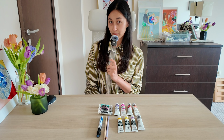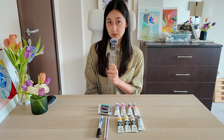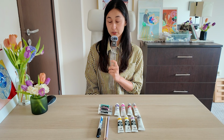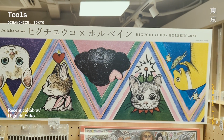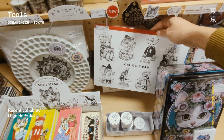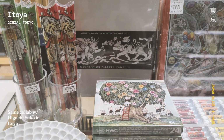I also would recommend you not skip the colored pencils from Holbein. These are one of the best colored pencils in the world, and honestly I now understand why, because they are so pigmented and the colors that the brand offers are just so rich, again neon and pastels. Holbein also sometimes do a limited edition collab with artists, which is really cool if you like collecting limited edition sets.